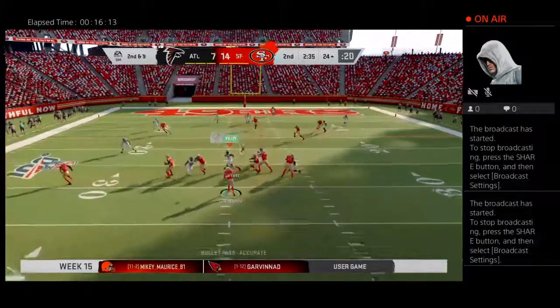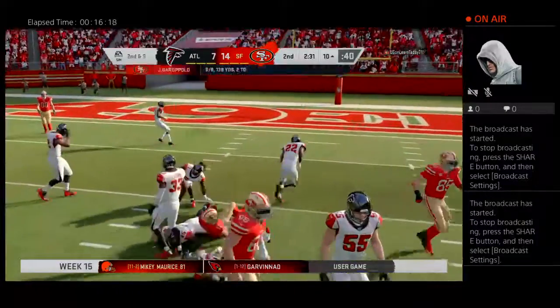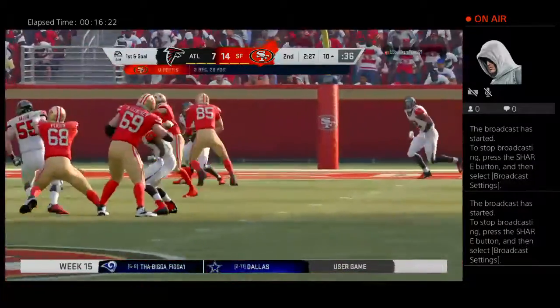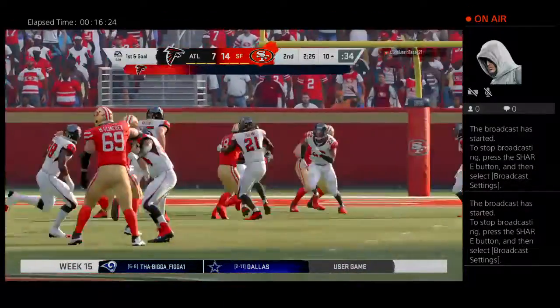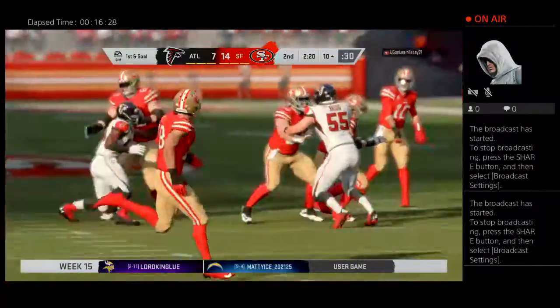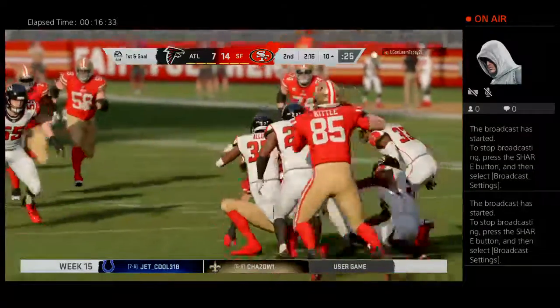On 2nd and 9, Garoppolo over the middle. He finds Pettis, complete, and he takes it down to the 10-yard line. Give him 14 on that one and a first down. As a passer, you're always trying to find that open window to throw the ball downfield. How about this one? Right in the middle of the field, right in the heart of a defense.